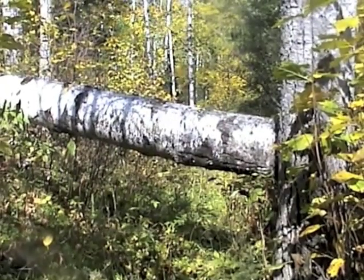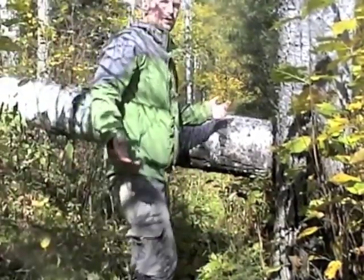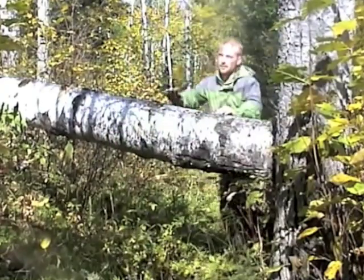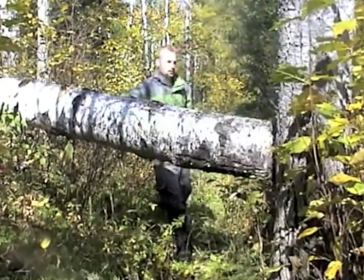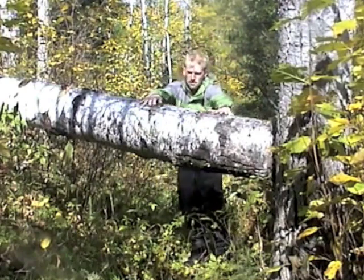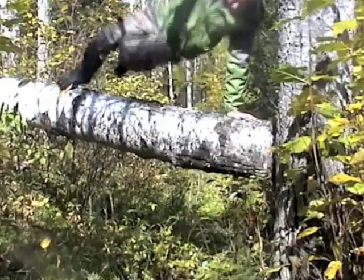One of the best ways to get across an obstacle like this is to use all upper body strength. It's an easy hop over. Coming from this way, I usually lean into it and then do a push up and then just swing one leg over.